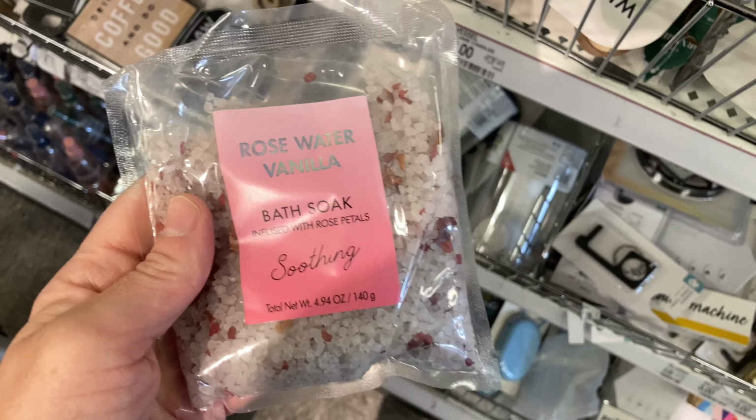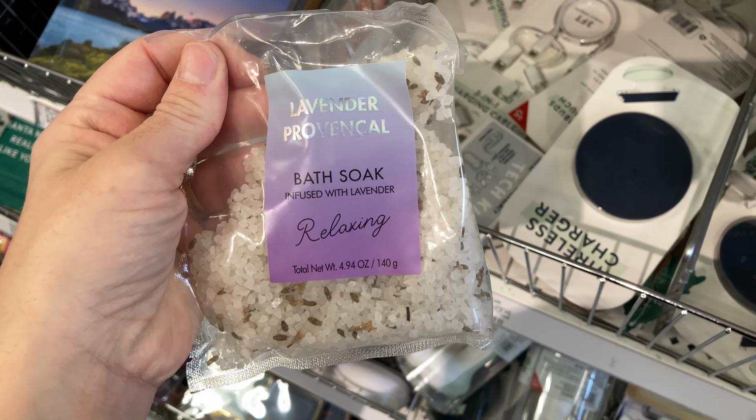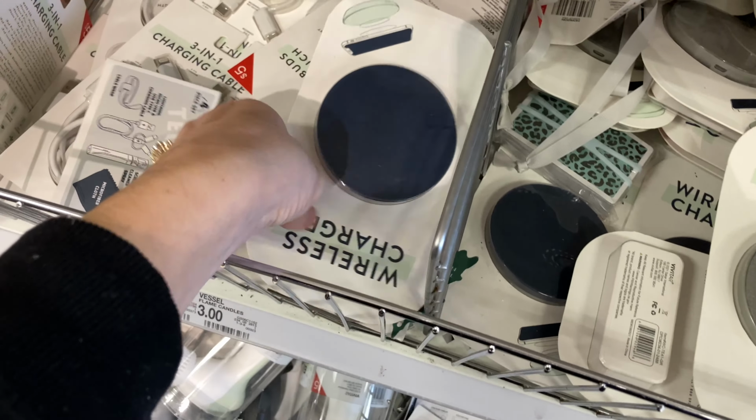Here is another great small gift idea or stocking stuffer idea. They had two sets of bath salts that I wanted to share with you. And then I also hadn't found these yet, for wrapping paper to cut. So I did finally find them and wanted to show you.